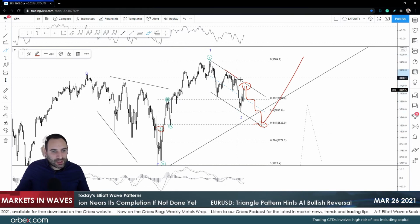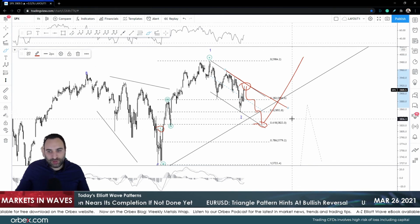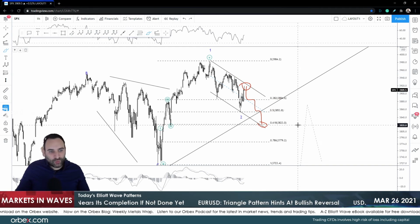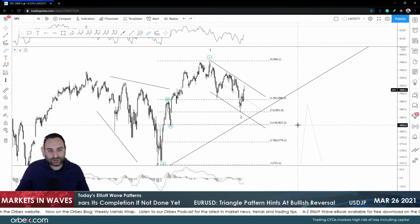So in either case, I'll be looking at the breakout of the top line of the ascending channel in order to identify where this structure is going to take us.